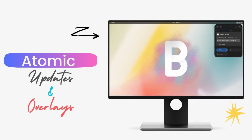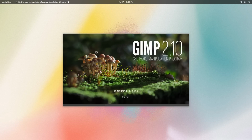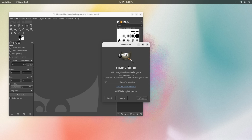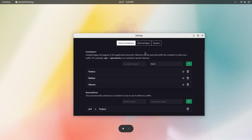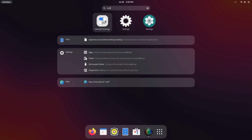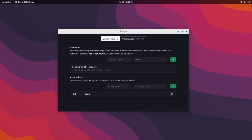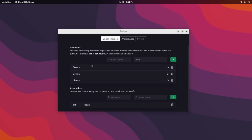But what if you want to install something to the system, maybe a driver? BlendOS has got a fix for that as well. It brings an overlay kind of system that lets you do modifications to the system and install any app or driver to the system itself. But these changes are made to an overlay and are applied only after a reboot.